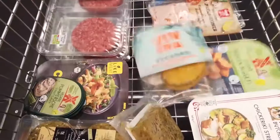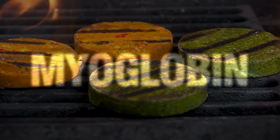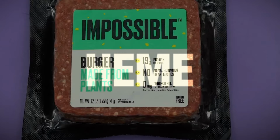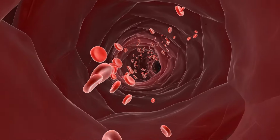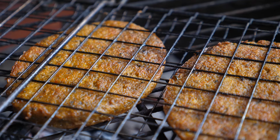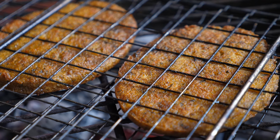Among the many proteins that give meat its irresistible appeal, there's one called myoglobin. It contains a molecule called heme. Heme is an iron-rich molecule. You may have heard of hemoglobin. It's the protein in your red blood cells carrying oxygen around your body. It's feeding all the cells in your body, and it's the reason you're breathing, watching this, and thinking about ordering a burger right now. When you cook meat, the heme catalyzes a bunch of reactions that give meat its signature taste and texture. Because traditional meat alternatives lack heme, they aren't as appetizing to eat.